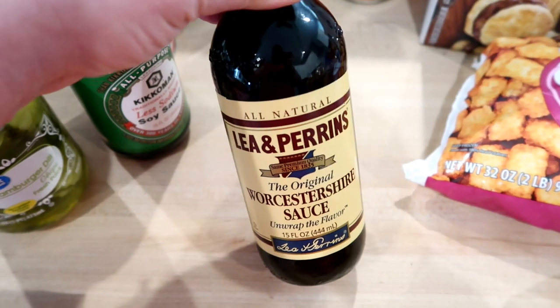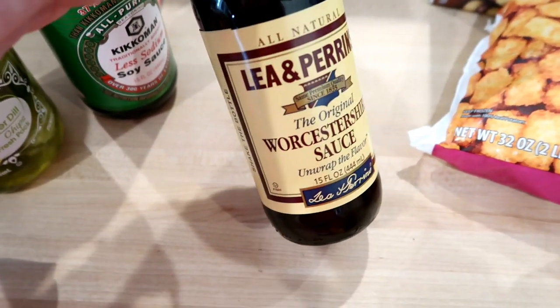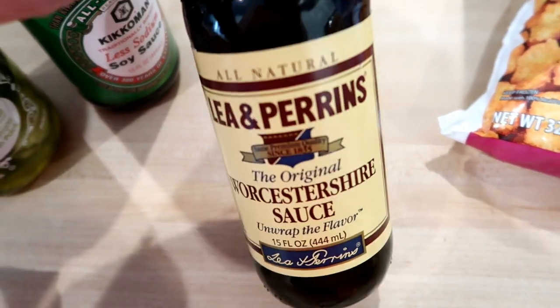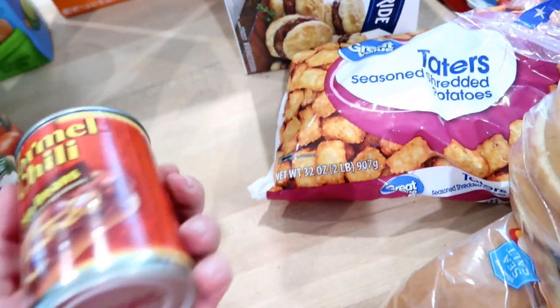And then we were running low on Worcestershire sauce. I used to get so much crap on my videos because I would say it the way it's spelled, Worcestershire. But then everyone was like, no, it's Worcestershire. So, okay, I'm going to try to say it better.